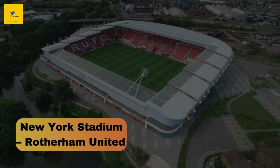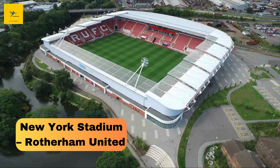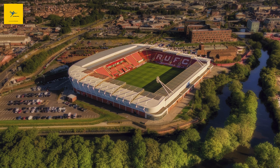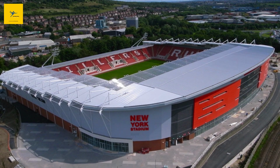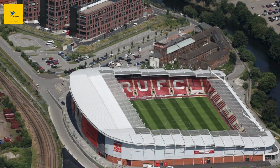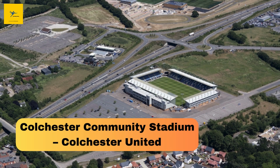8. New York Stadium. Inside, it's one of the best designed small stadiums in the country. But step outside, and boom, you're in a concrete wasteland. The New York Stadium is crammed between dual carriageways, roundabouts, and old rusting warehouses. Welcome to Rotherham's post-industrial scars. Built in 2012, the name New York comes from a former foundry that sat on the site, not a dream of glamour.